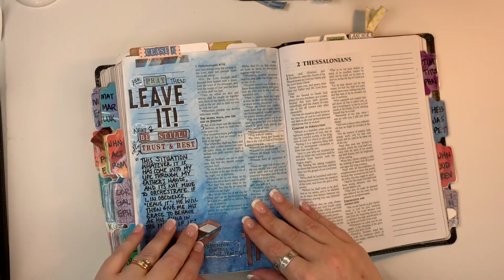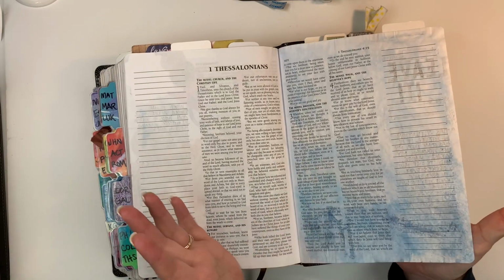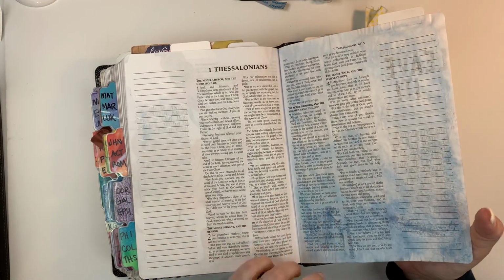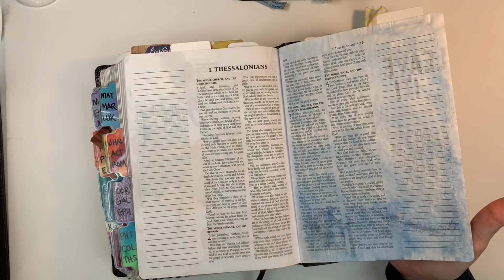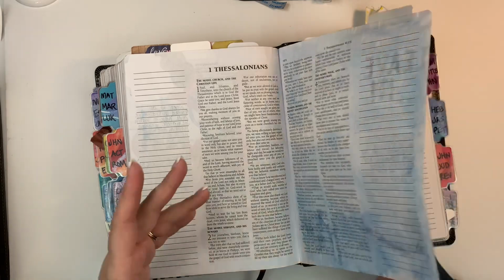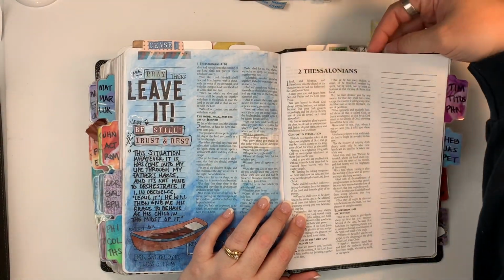You can tell I got a little heavy-handed. Some people will tell you that watercolor doesn't bleed through, but it just depends on how you do it, because I had a little bleed through issue here, which is fine. It doesn't bother me, but that's what I'm saying about you just kind of have to try things out for yourself.